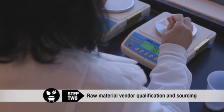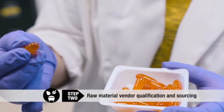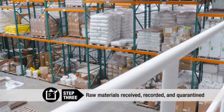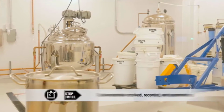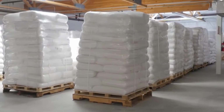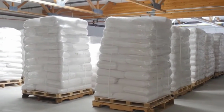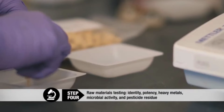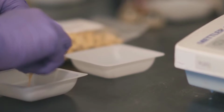We use high-quality, ethically sourced raw materials from reliable vendors. Ingredients are quarantined upon arrival at our two manufacturing facilities. Raw materials receive a unique lot number that allows for full tracking of the products. All incoming raw materials are tested for identity, potency, heavy metals, and other contaminants where applicable.